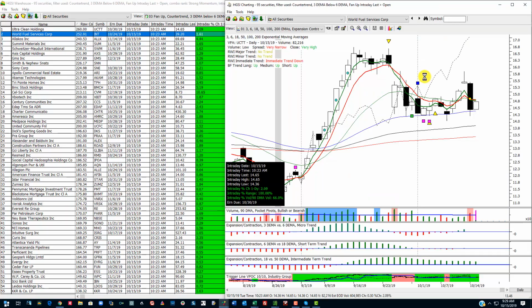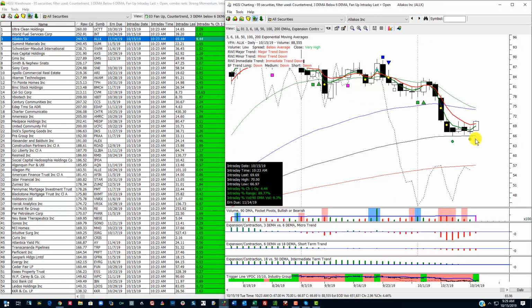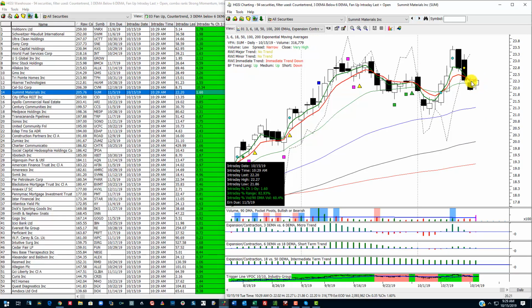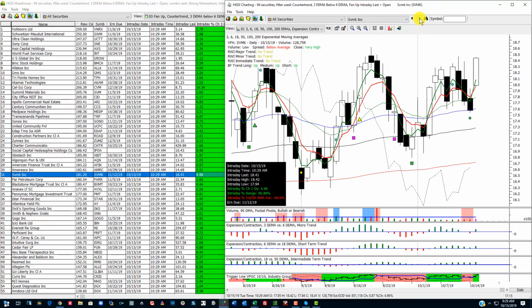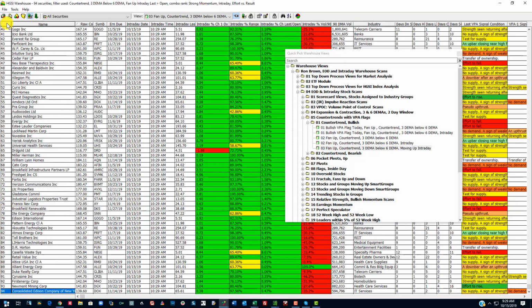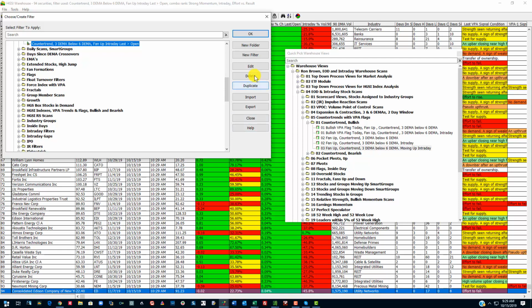Let's look at number 2 here. I believe I looked at that already. Here's another one. We've looked at that too. Here's Summit Materials. You can see it's in a counter trend, but it's up today. This is a loose chart. Let's go clear down to the bottom here. Consolidated Edison. Well, it was up, but let me check this filter out.